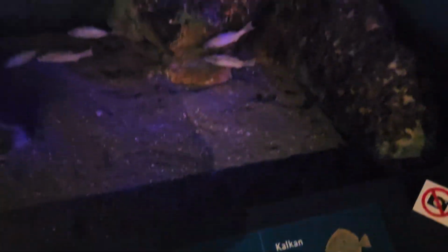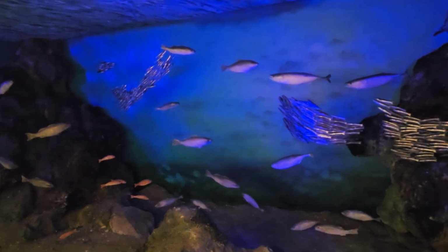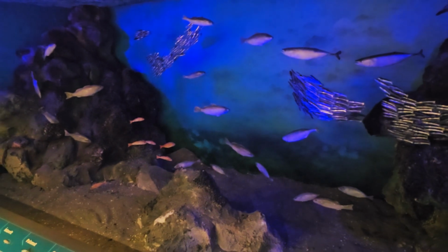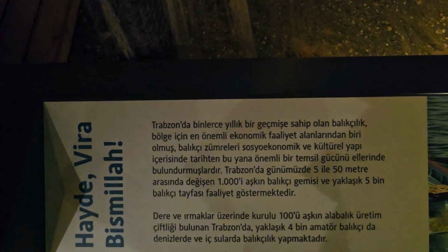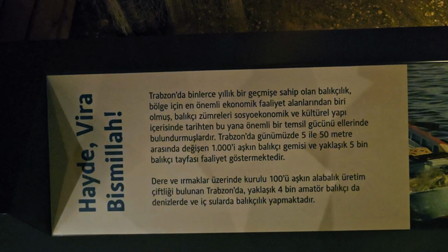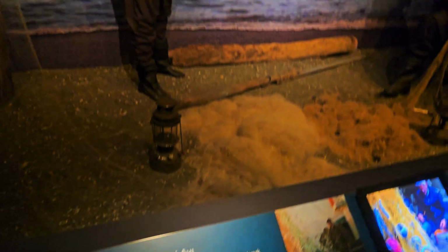Visitors are invited to explore the rich biodiversity of the Black Sea, with displays highlighting the variety of marine life that inhabits these waters. The exhibit underscores the environmental importance of the region, raising awareness of conservation efforts to protect these vital ecosystems. The intricate models and immersive environment make this a memorable experience, offering a comprehensive look at the culture and nature of the Black Sea area.